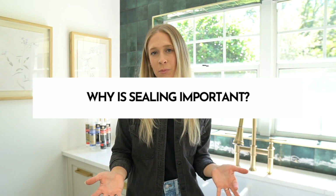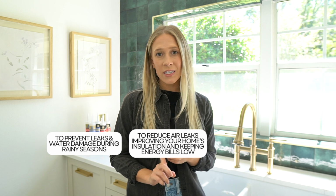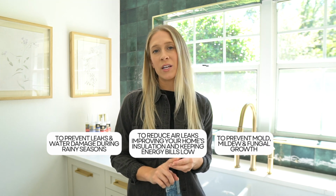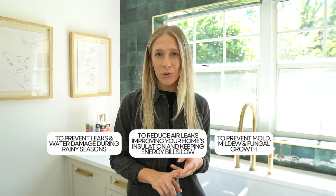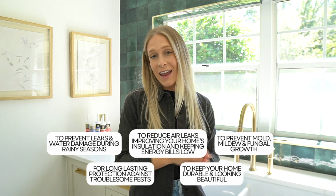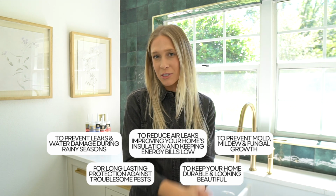Let's get started. So first off, why is sealing up your home important? Sealing different areas of your home is important to prevent leaks and water damage during rainy seasons, to reduce air leaks, improving your home's insulation and keeping energy bills low, to prevent mold, mildew, and fungal growth, for long-lasting protection against troublesome pests, and to keep your home durable and looking beautiful.